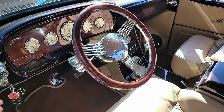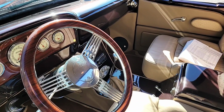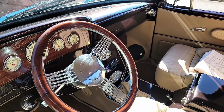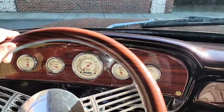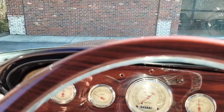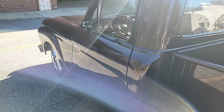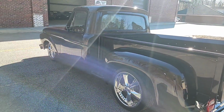Love it. All right, let's fire this sucker up. The electric fuel pump. Electric fans making a little bit of noise. Oh, might need a pump. Come on, girl. She might need some convincing. Got a cam in that motor. A little chop to it.